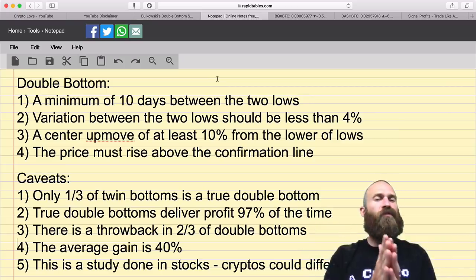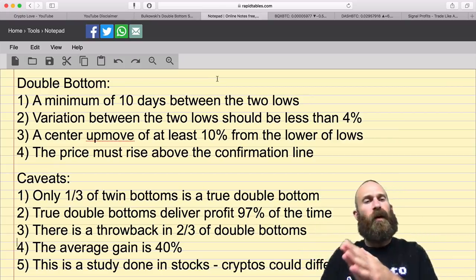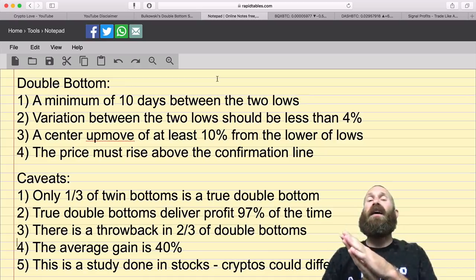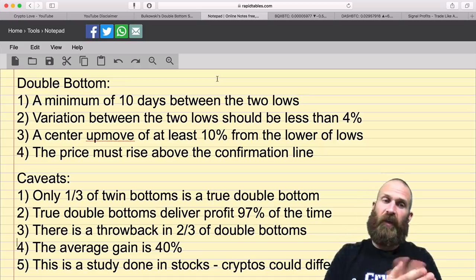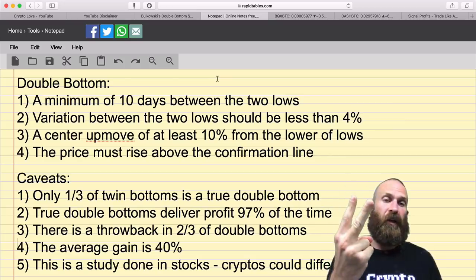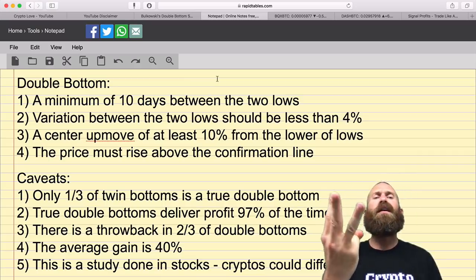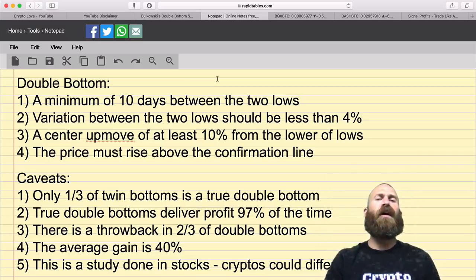There are some rules to finding a true double bottom. You want to make sure that you find a true double bottom, not a fake double bottom, because the fake double bottoms are not accurate. The true ones are 97% of the time. So there needs to be a minimum of 10 days between the two lows. The variation between the two lows should be less than 4%. The center up move of at least 10% from the lower of the lows. And the price must rise above the confirmation line.